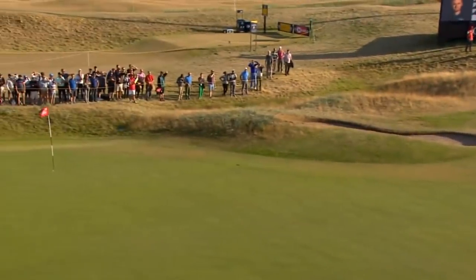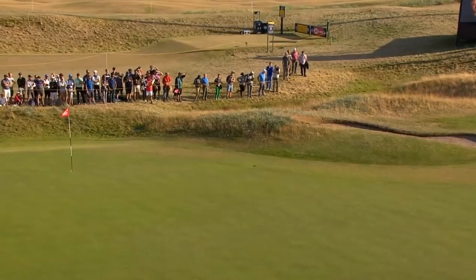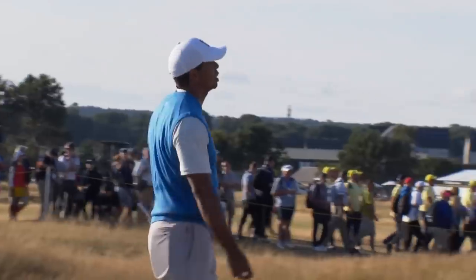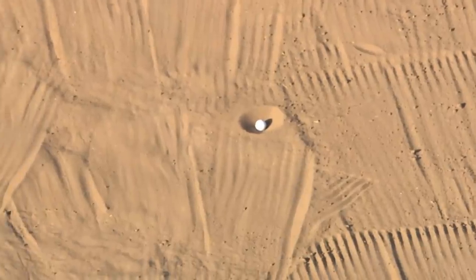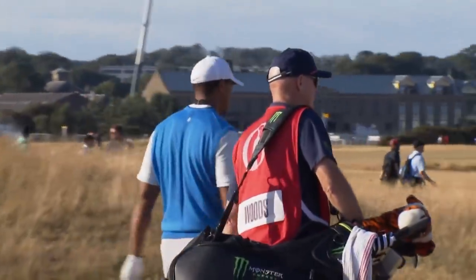He's gone vertical. Oh, he's put it in the bunker. I don't know. Looked perfect. I think it's in the bunker. Really? Yeah, I think it's in there. It's not enough. Oh, just in the bunker. Coming down from that height. Soft sand in there.